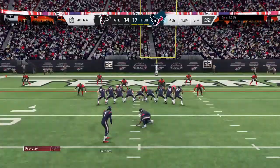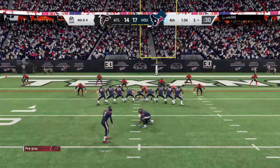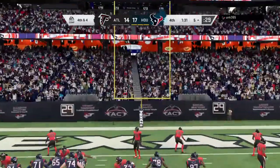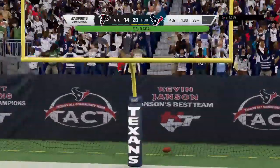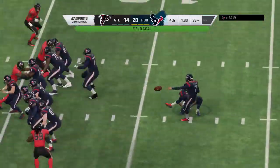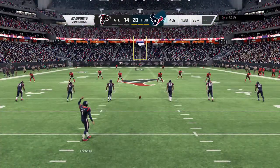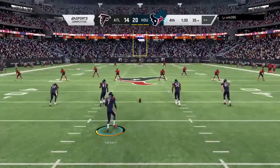So on 4th down, out trots the kicker in a big spot here. From the left hash, a chip shot here. Fairbairn able to put this one through. And they stretch the lead to 6. It's 20-14 now. So they get the 3, but you wonder now, is that going to be enough?